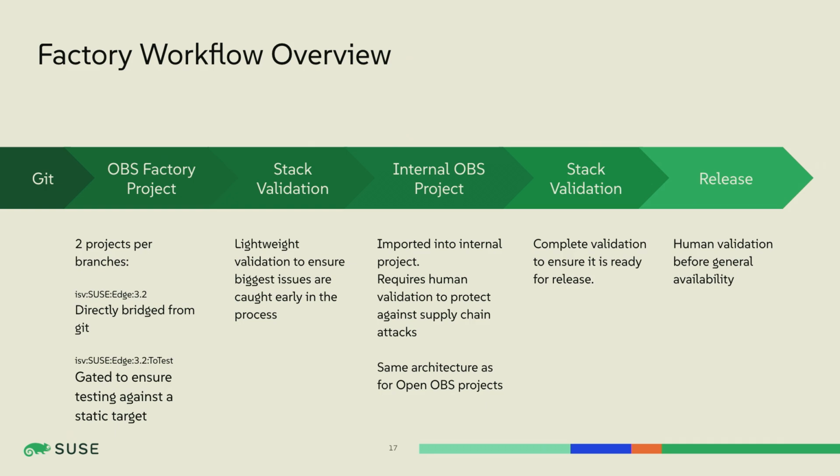So for the stack validation, when we are at the factory level, we try to keep it lightweight, so that we have something that goes fast. It's not there that we're going to do the performance testing or something like that, for example. And when it goes through that validation correctly, this is where we will basically import it into our internal OBS instance.